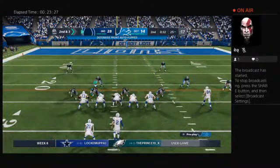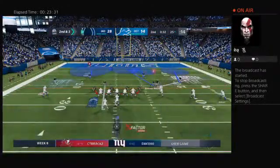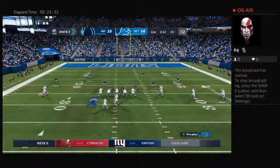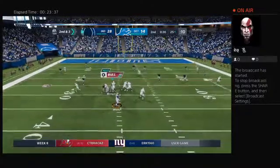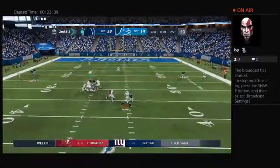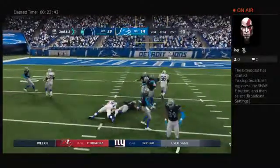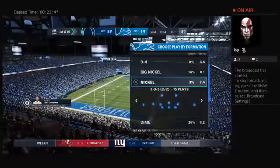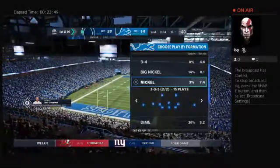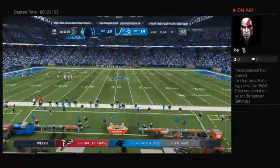Working with a 2nd and 3. Working from the gun, Wentz. He's got Jack Doyle. And they'll bring him down at the 18-yard line. Now the Colts going to burn the second of their timeouts as they'll stop the clock with 24 seconds to go in this first half.